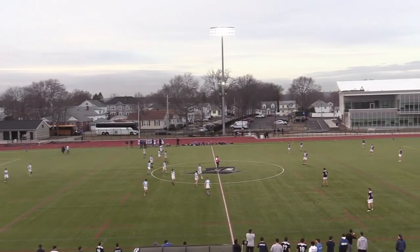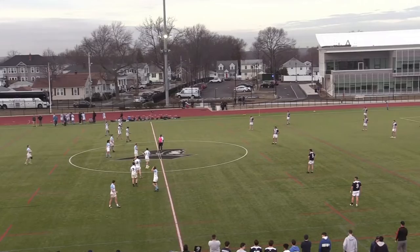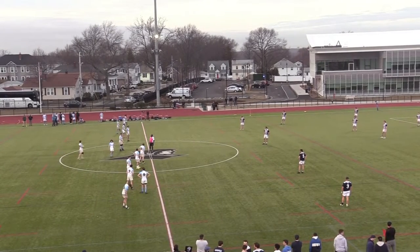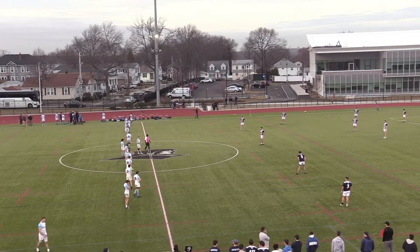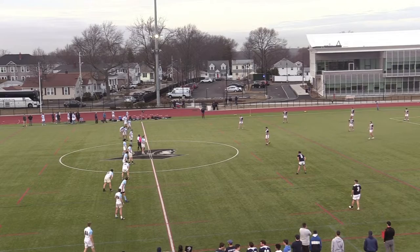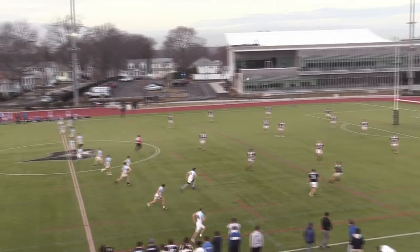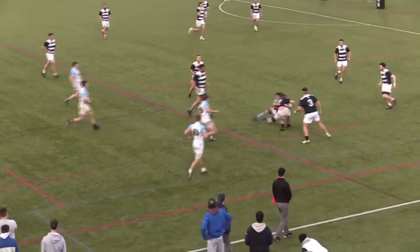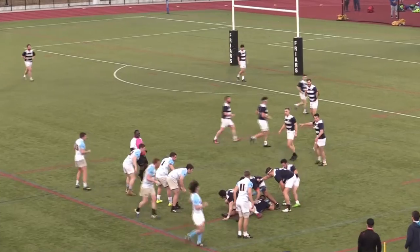No one really seems to be dominating here, but the score says that's not the case. Roger Williams is playing a much steadier game on offense, and especially on the defense. Well, I think both. I just feel like their backs, particularly Roger Williams, are more aggressive than URI, both on offense and defense.